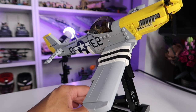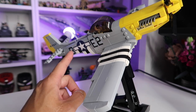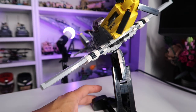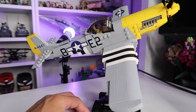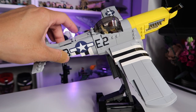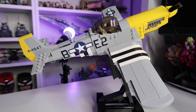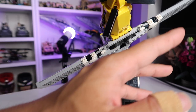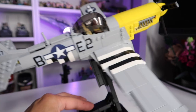But aside from that, my only complaints would be this part of the tail and the plain minifigure, but it's a minifigure nonetheless, and it's easy to get a pilot if I really wanted to replace it. And as long as you're not really holding it by the tail, it stays in place, so it's not really too much.